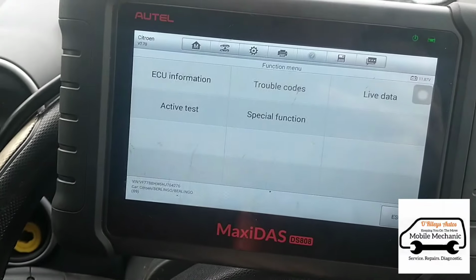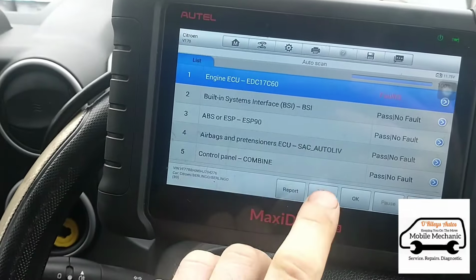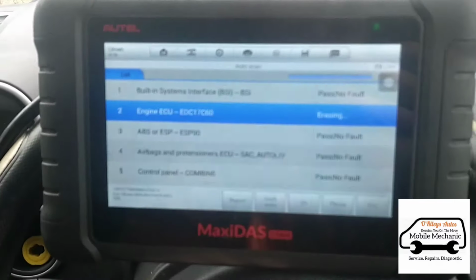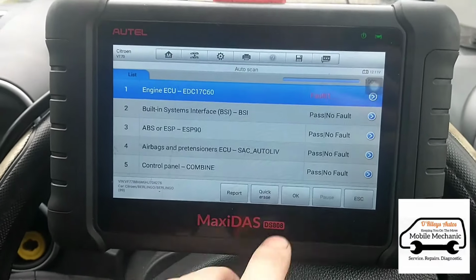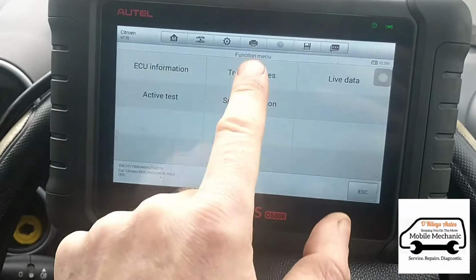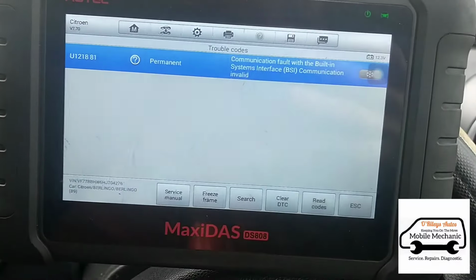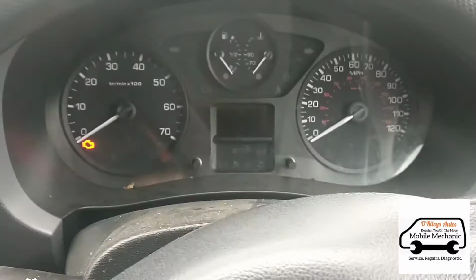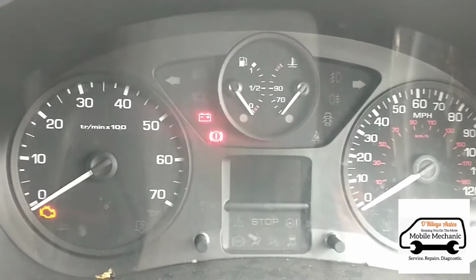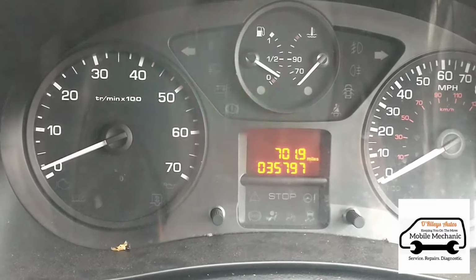Okay, so let's come back inside and clear the codes again and see what happens now. Fingers crossed we've sorted it. Is it that simple? Who knows? Okay, so we've still got the communication fault with the BSI, but the fuel pump one's gone. Let's see if we can get a start. Got a start, but a stall.